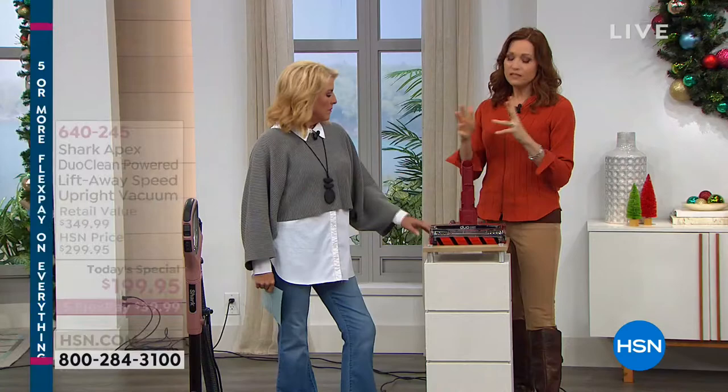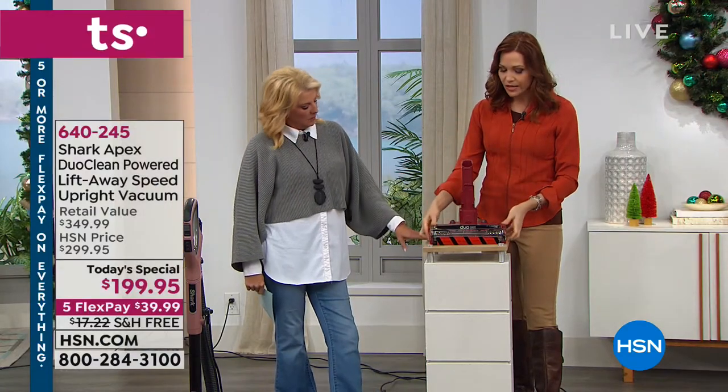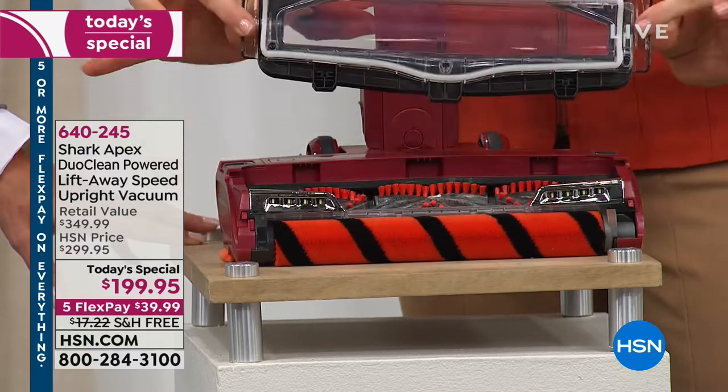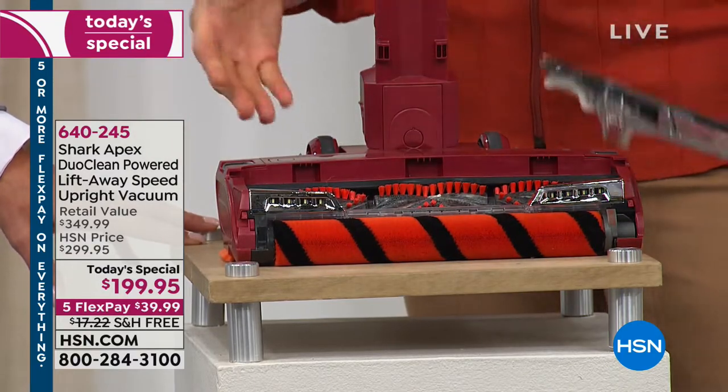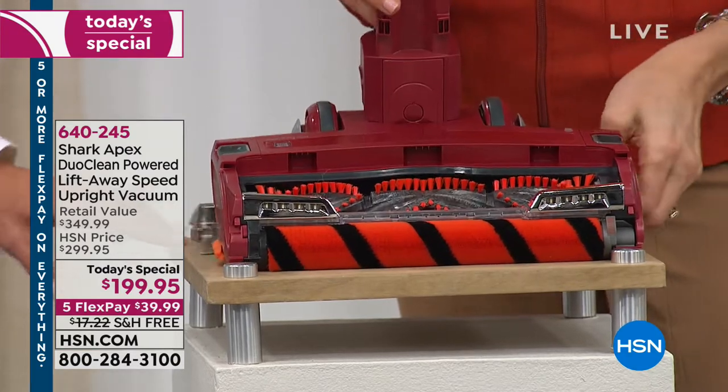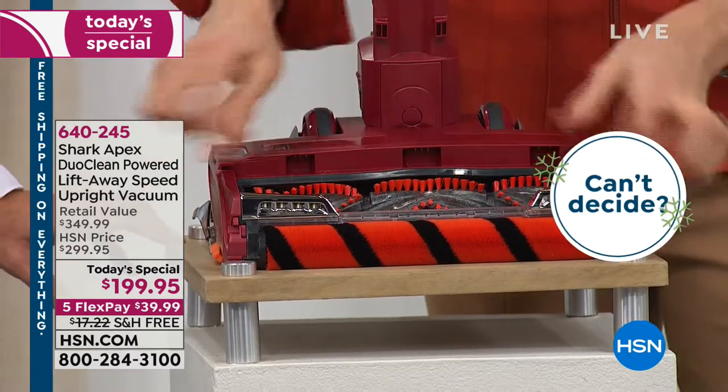So let's break it down here and see what it looks like. I actually want to show you the brush roll garage too. I love this 2-in-1. Instead of having to turn your vacuum over, get a screwdriver, and figure out how to open it up, you just pop the top off. I think that's also pretty brilliant. I agree. The bristle brushes are here.